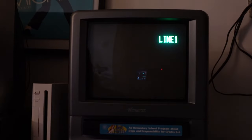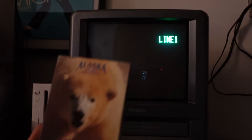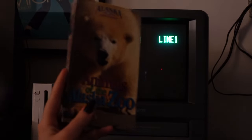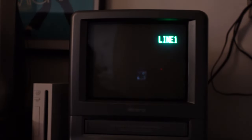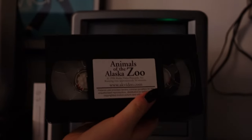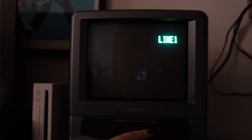I have another tape that I absolutely adore. This one is also one of the best quality sort of off-niche tapes that I own. It is Alaska on Video, Animals of the Alaska Zoo. This is another archive tape, and I think the quality of this one's really great, although I suck. I was not kind and I did not rewind, but that's okay because we can test that function as well.